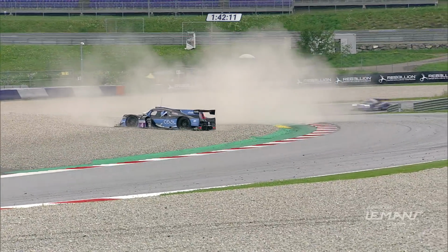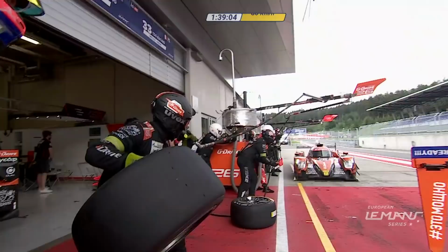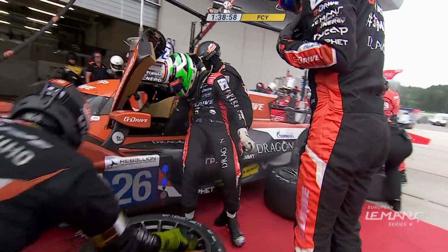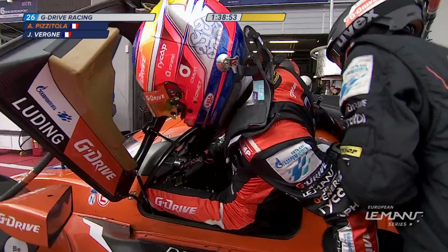But it wasn't to stay green for long. Cool Racing's Alex Coigny was off in the gravel. Another full course yellow, another strategy window opened, and this time G-Drive jumped in with both feet. Andrea Pizzitola handing over to Jean-Eric Vergne. It was a popular call.